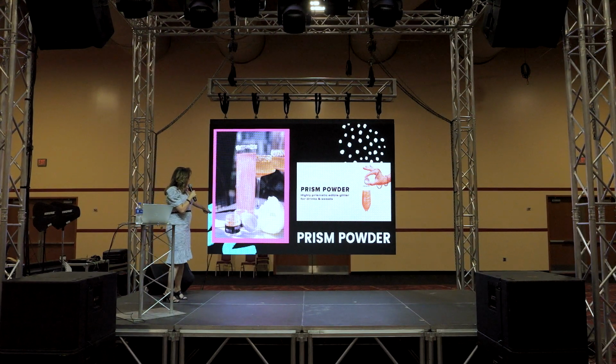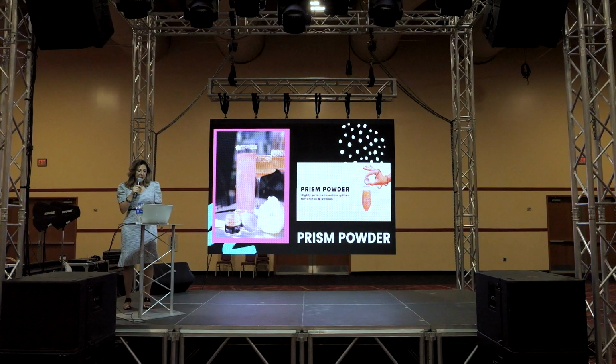This one is not too pricey, but they're getting better about their pricing. When they first came out, it was ridiculously expensive for just this very tiny little tube of it, but they're getting better on their pricing, and I think they're also getting better at being able to do bulk as well.